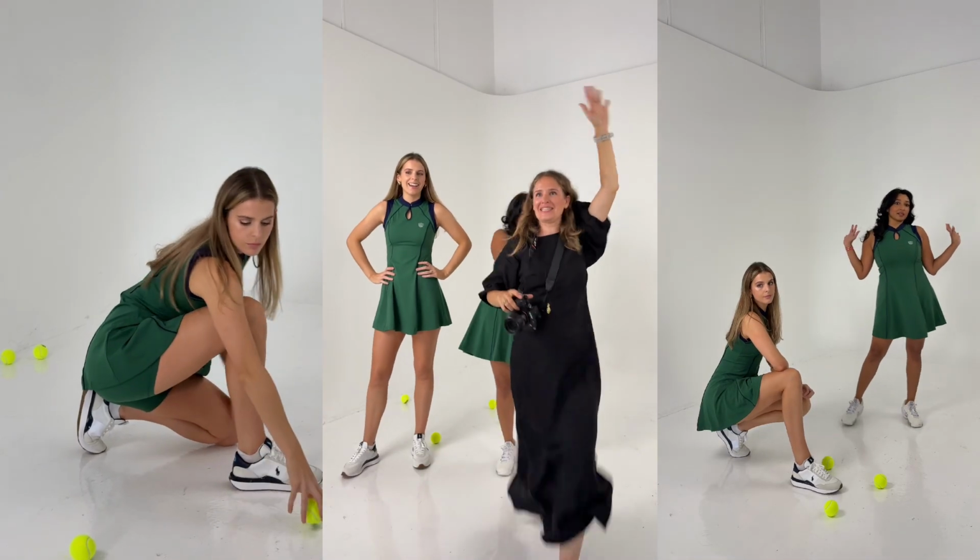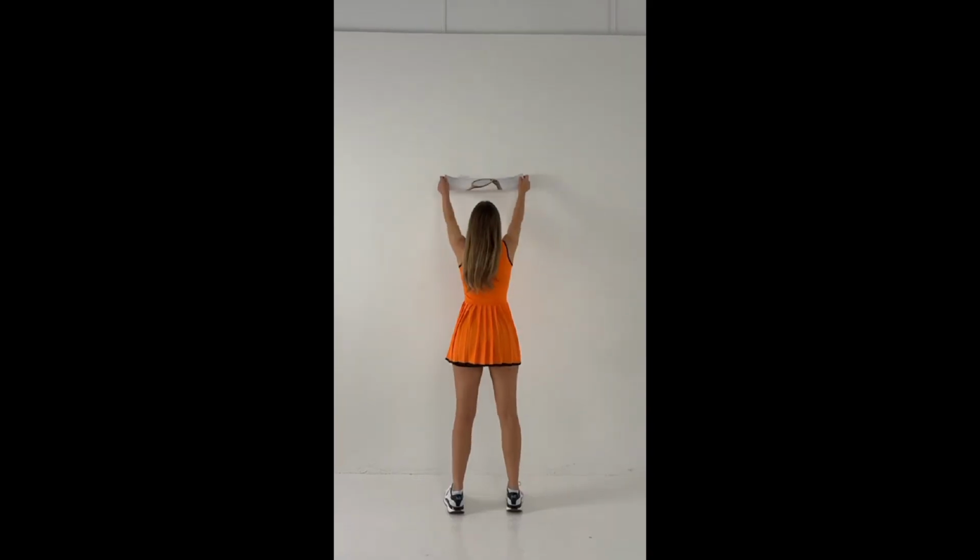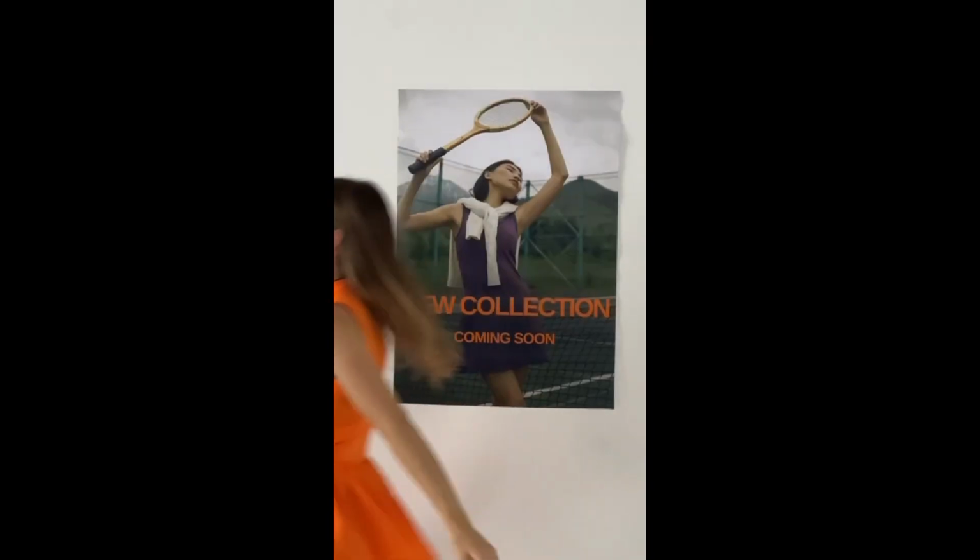My favorite. Love this dress. Sara, I don't know what you're gonna say. Okay, wait. That's a wrap.